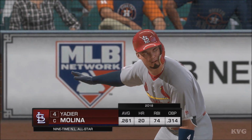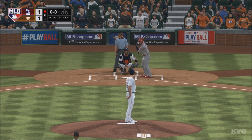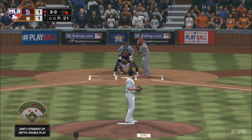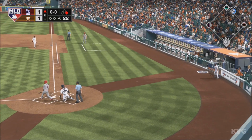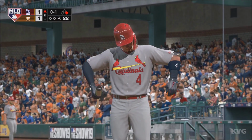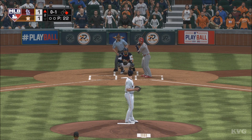Here's the catcher, Yadier Molina. Go-ahead run at first, nobody out. From the belt, kicks and deals. Swinging, a ball hit softly on the ground. This gets foul. It's 0-1. Fowler on at first, nobody out.